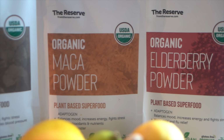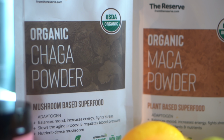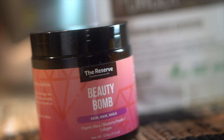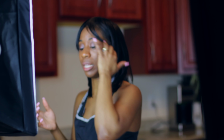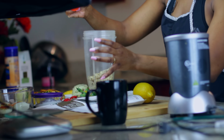You have the elderberry powder, which helps to balance mood, increase energy, fight stress, great for allergies. Everything that you see here is rich in antioxidants, and it provides different benefits to the body and an overall increase in energy and mood for the body. I like to take this in my shakes, so I'll do half a cup.